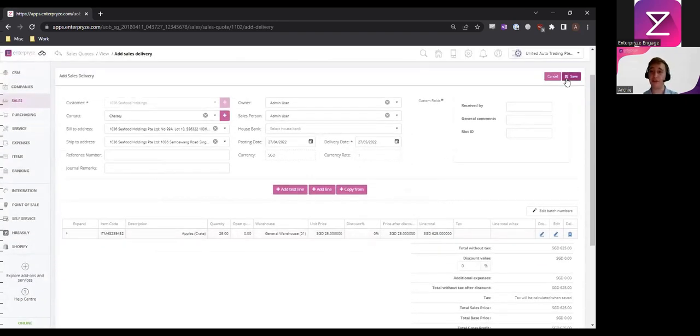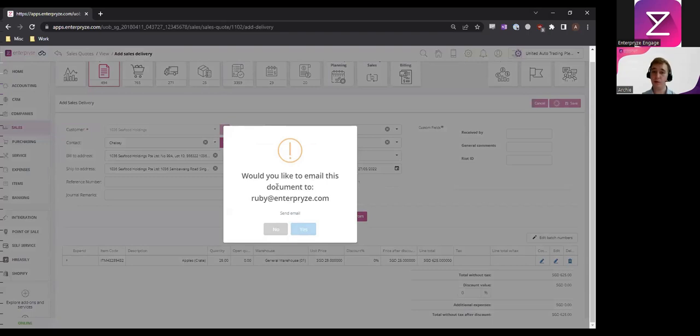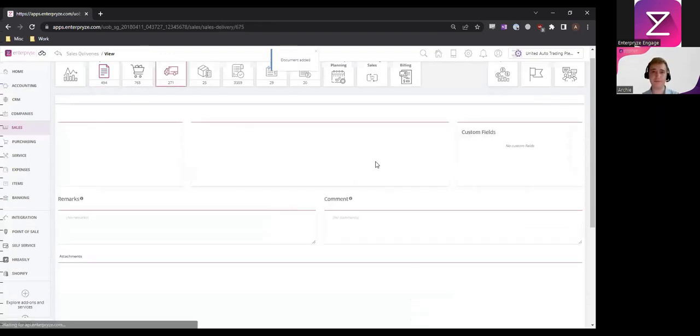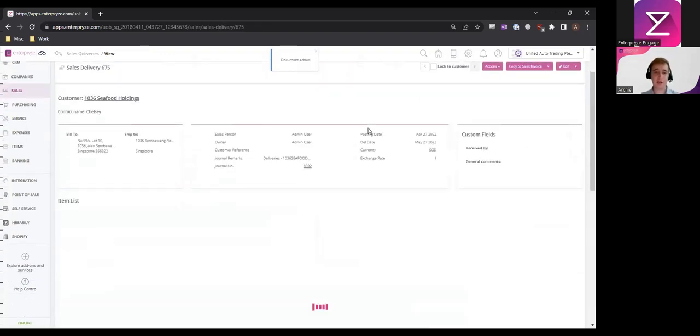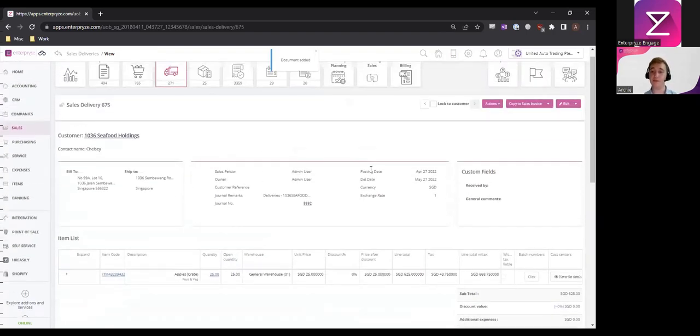This important document now is going to be added. We are going to see movement of stock as I saw it before. We will be able to send a confirmation email to our customer if we want to. I'll just say no for that, avoid some spam emails. But here the document has been added. We have an official delivery that has been sent out, and we have seen our goods move as well.